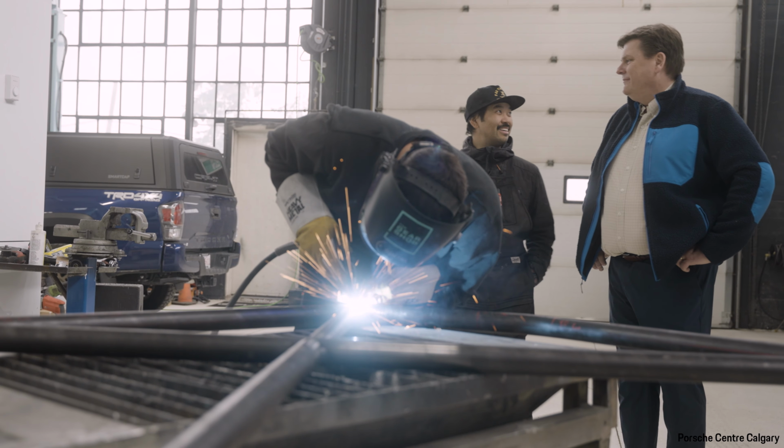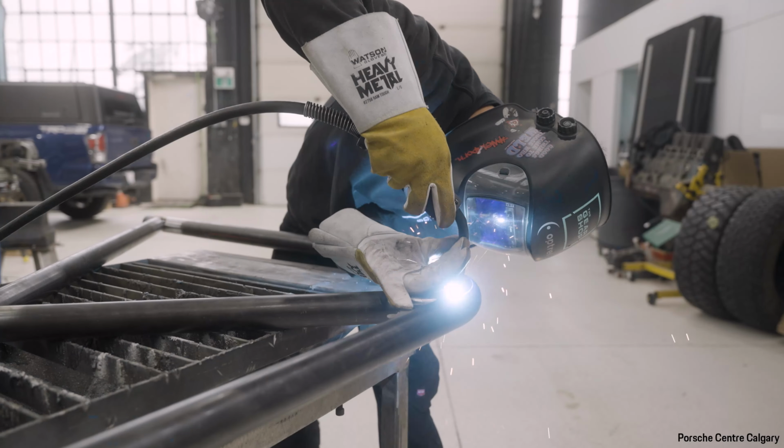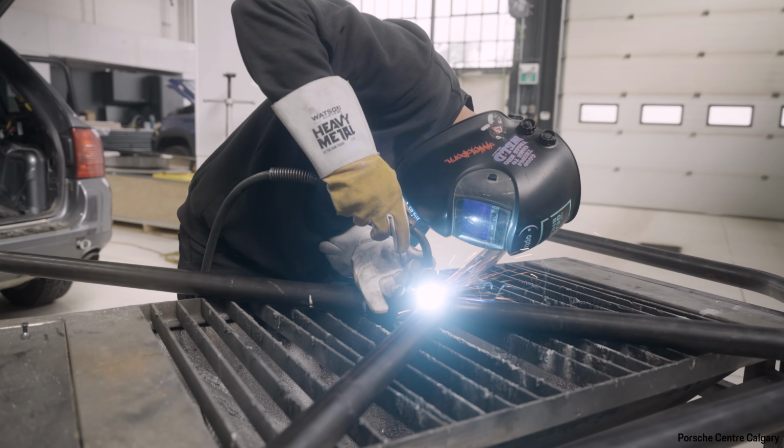A cage like this ties the chassis together. It stiffens the entire body, eliminates flex, and makes the car more precise over rough ground by transforming how it handles.